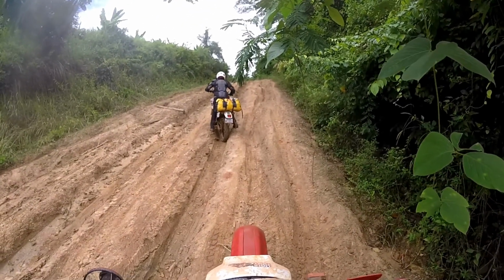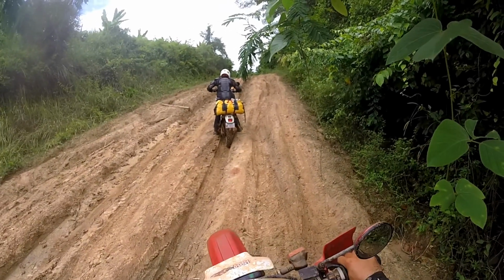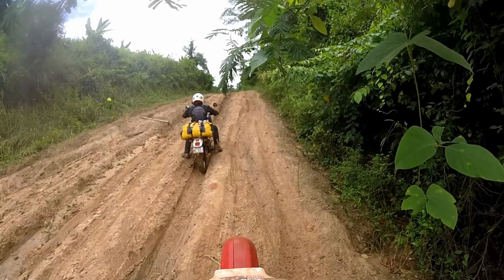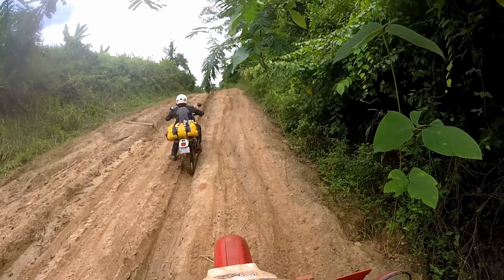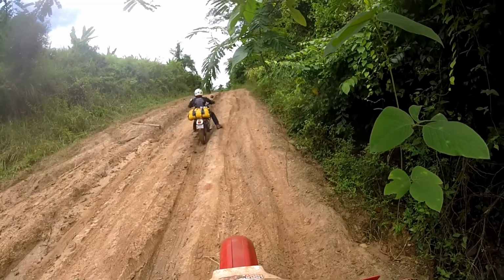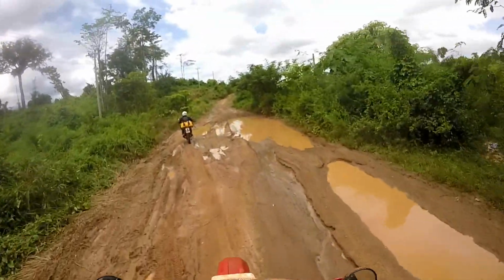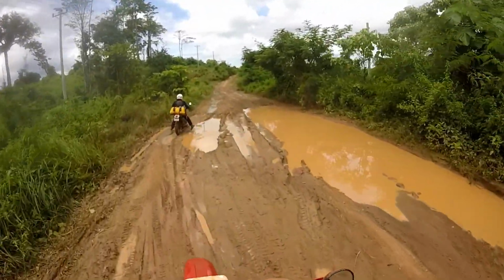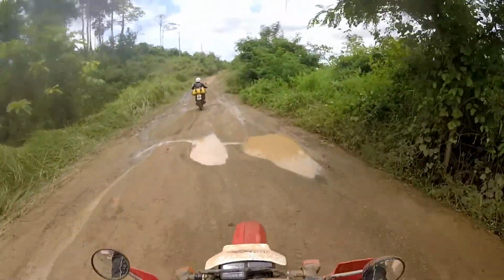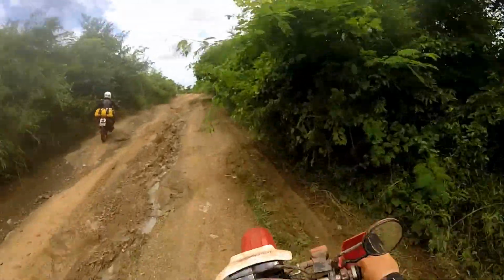Doing something like this takes a good bit of experience. I think a lot of beginners would struggle because they're going to want to continue to go forward. But when you have enough experience, you start to realize, use gravity to your advantage, use the terrain to your advantage. Maybe if it's really steep, you just get off the bike, lay it down, slide it around, and pick it up. You can fight the bike and the elements until you're blue in the face.